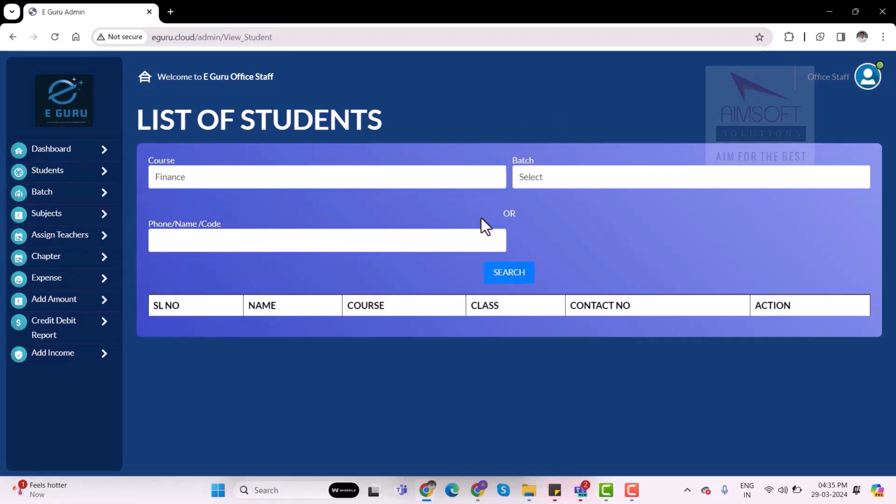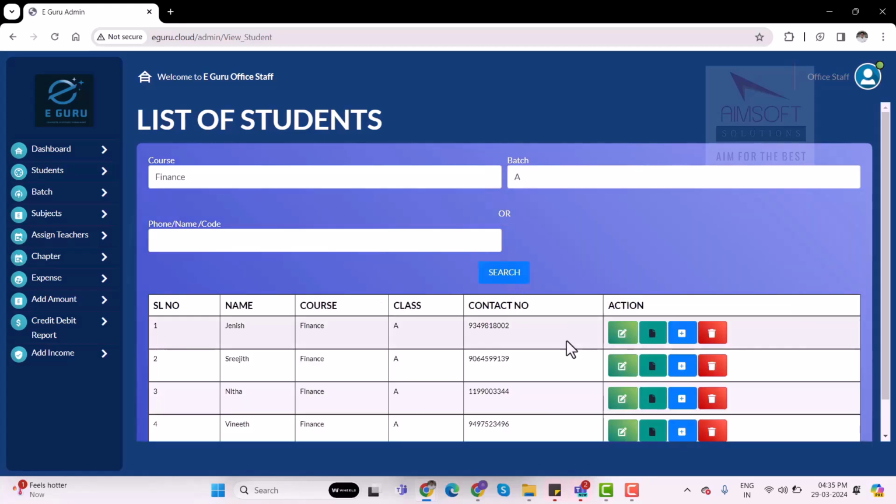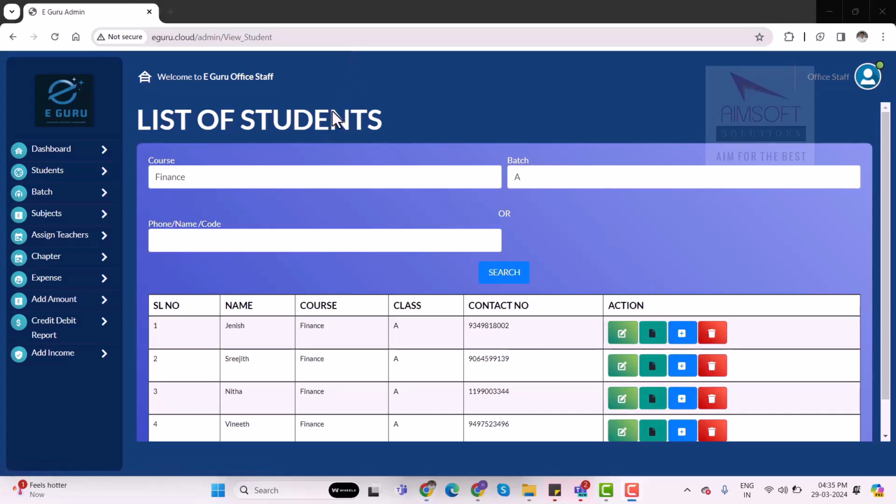Here we can search for particular students which we assigned to a batch. It will list the number of students which we assigned, so that student will also be listed in the same batch, and from here we can edit, add or deactivate the student. So these are the privileges for the office staff.